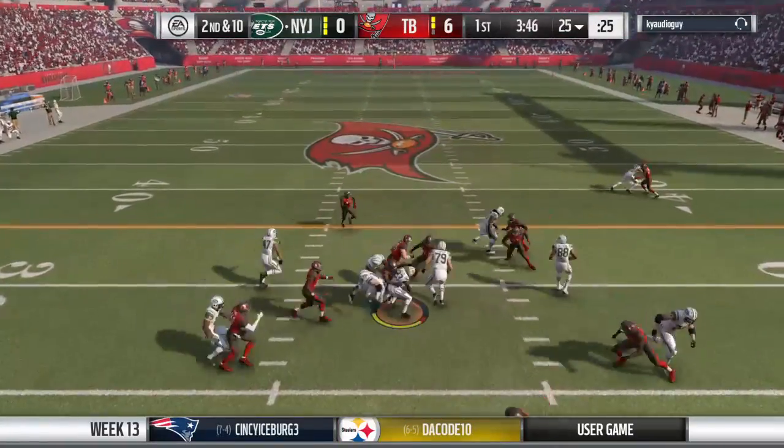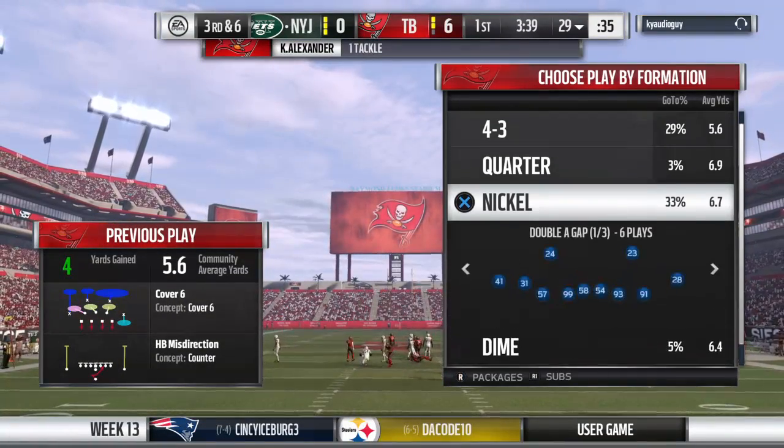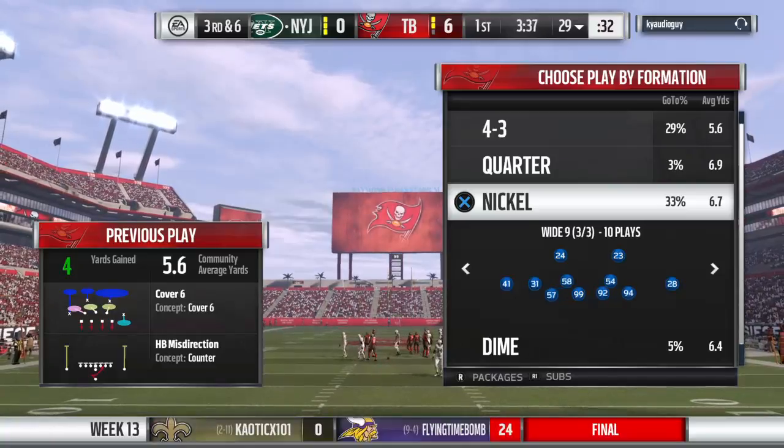Here's carry number 1 for Kenneth Dixon. And he's able to plow forward up to about the 29, just shy of the 30. Give him 4 on the ground there. They're now left with 3rd and 6.